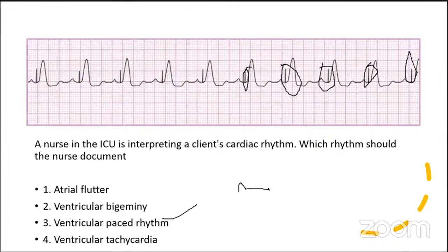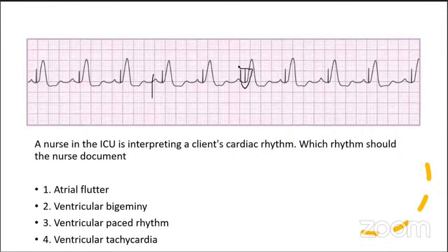If I had my P waves, so let me put on the P waves, and I had my pacer spikes here, what does that tell me? This is an atrial-based rhythm. This is a very simple one. I was surprised the majority of the people missed it, but it's just looking out. So this is my P wave here. If I had these pacer spikes here and not here, I would have said this is an atrial-based rhythm. But this would be a ventricular-based rhythm based on where we have our pacer spikes.